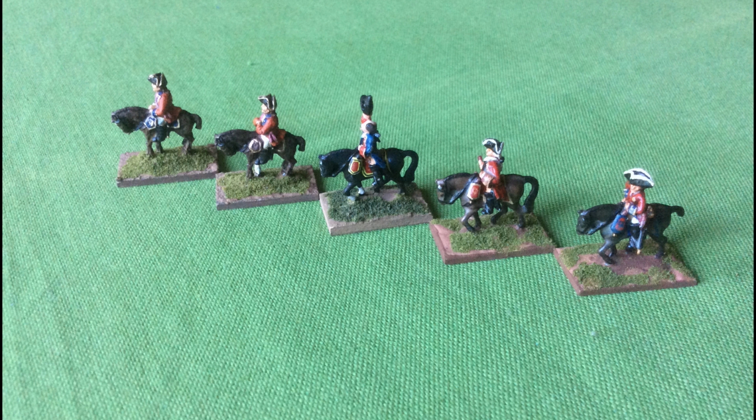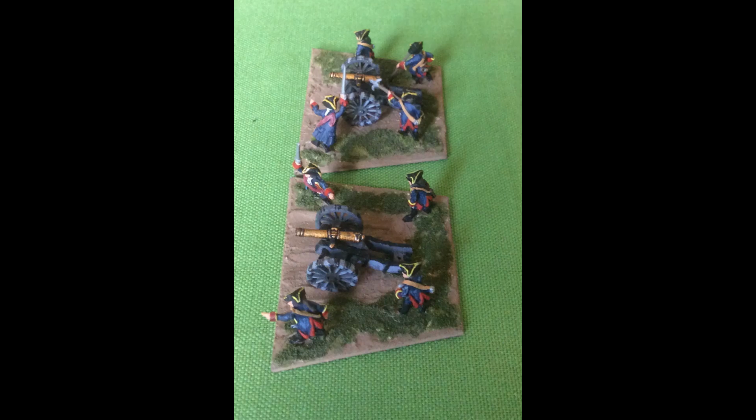The generals commanding this contingent are not well known. Apart from Granby, who people might have heard of, famously charging bald-headed, the others are not household names. So we have Conway, Mostyn, Beckwith and Waldegrave. And finally we have some artillery, a couple of 6-pounder batteries and some battalion guns.